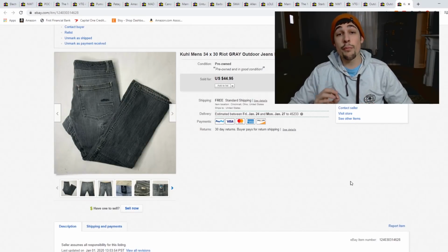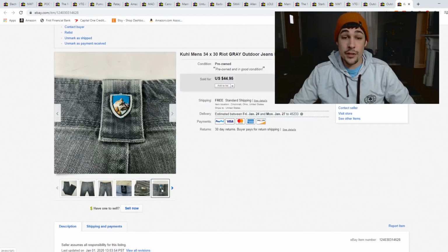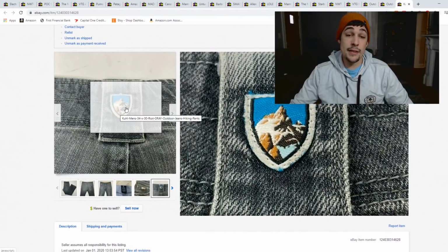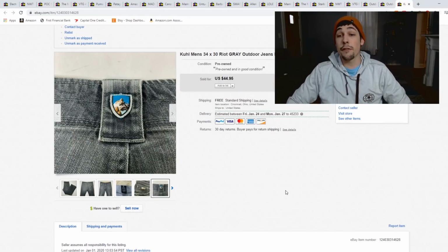This is a pair of cool men's outdoor jeans. You can see the logo right here. This is a great thing to look for. I found these in New York and I paid like 10 bucks for them, but I knew they would sell fast. I had these in my store for, I don't know, I think they sold in like a day or two, and they sold for a best offer of $40, $5 off, no big deal.